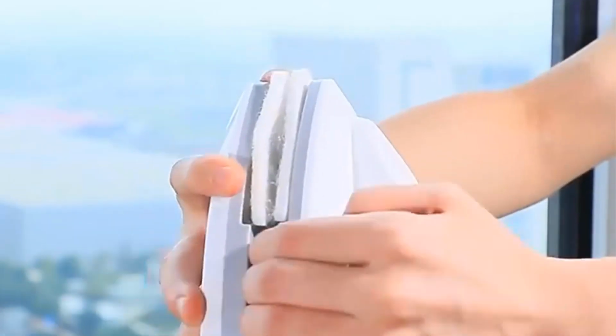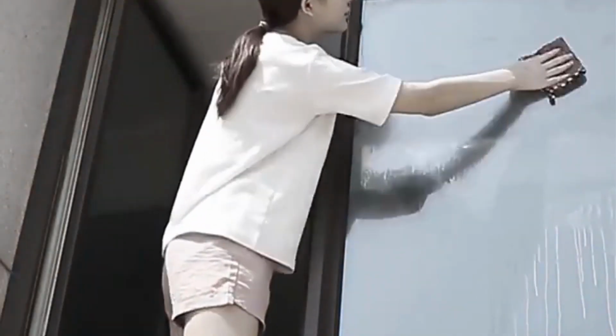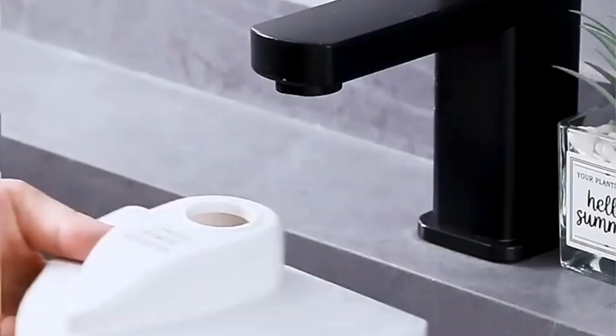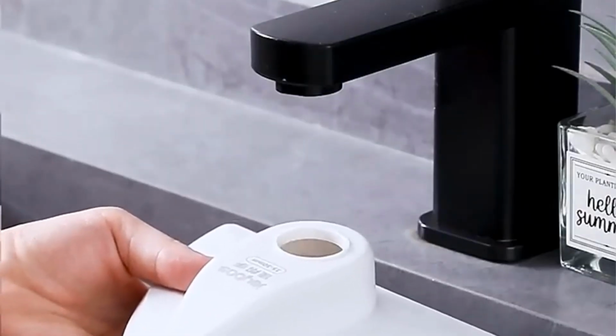It can be used on a variety of glass surfaces, including windows, mirrors, glass doors, and more. Its magnetic feature allows it to be used safely from inside, while cleaning the outside of windows, eliminating the need for dangerous maneuvers or risky climbs.